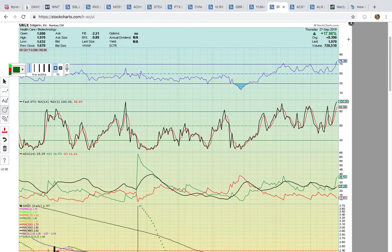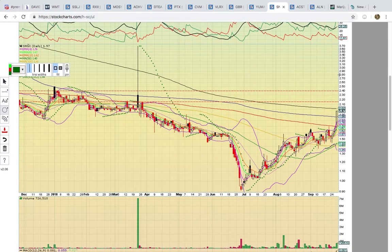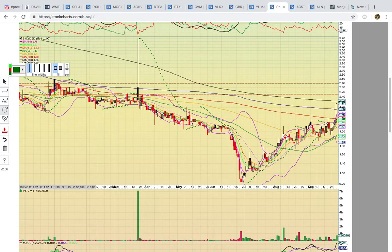Okay, let's look at SNGX here. Closed up 18% today. Yeah, this chart is heating up. It's been what we call filling the jar, back to the prior resistance levels. So it's come down, and it's heading back up, and it looks like it's trying to work its way back up to this 240 zone.